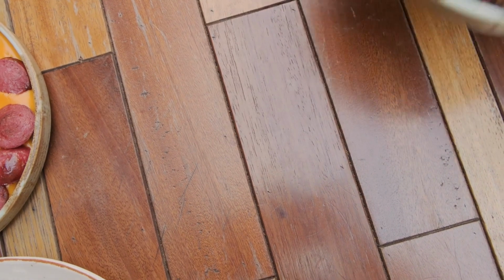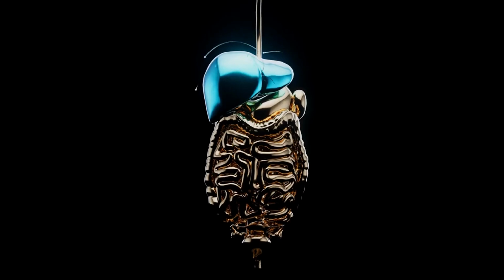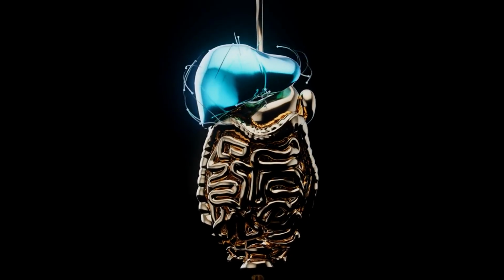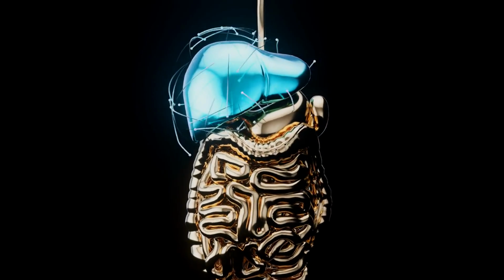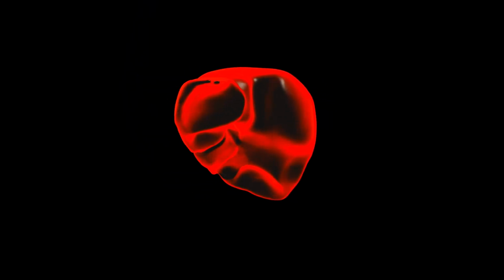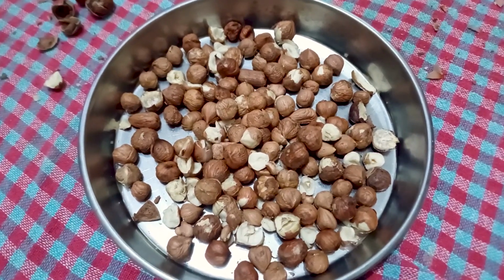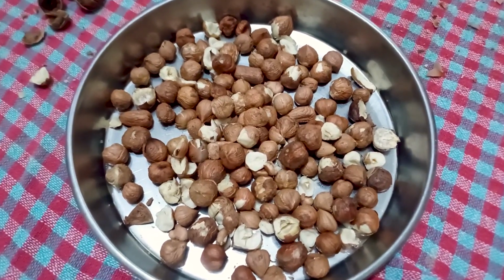These 6 foods are incredibly beneficial for maintaining and improving liver health. Incorporating them into your diet can help ensure your liver remains in optimal condition, allowing it to perform its critical functions efficiently. Remember, a healthy liver is essential for overall health and well-being. By making these foods a regular part of your diet, you're not only supporting your liver but also promoting your overall health.